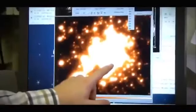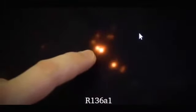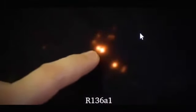This is the very center of R136. The detailed view provided by the VLT reveals that what looked like one bright clump at its center is comprised of many stars, the brightest of which has been designated R136A1. With a luminosity of 10 million suns, it is, so far as we now know, the brightest star in the universe.